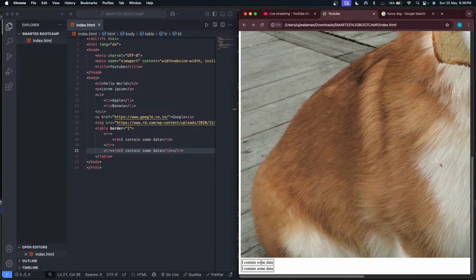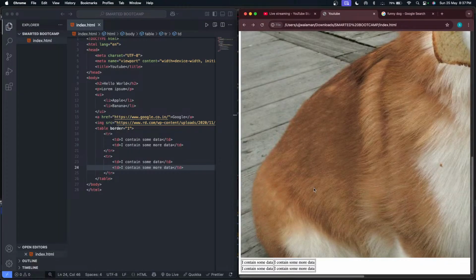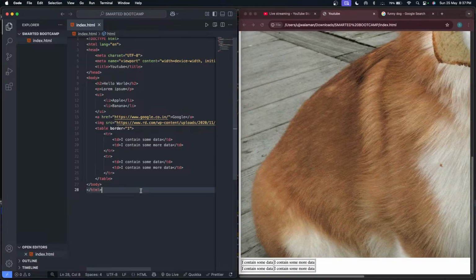All right, so we have a table that contains 2 rows, and then inside those 2 rows we have 2 data. Now what if we need to add more columns? We can simply add more table data to it to create more columns. So we'll create another I contain some more data, and we'll copy this and paste it again here. We'll hit save, and now we have a table that contains 2 rows and 2 columns. So this is how we create more rows and more columns. For creating more rows, just add a tr tag inside a table tag, and to add more data we add a table data tag.